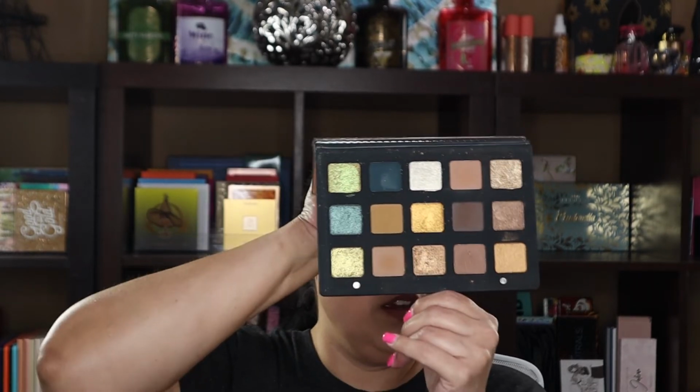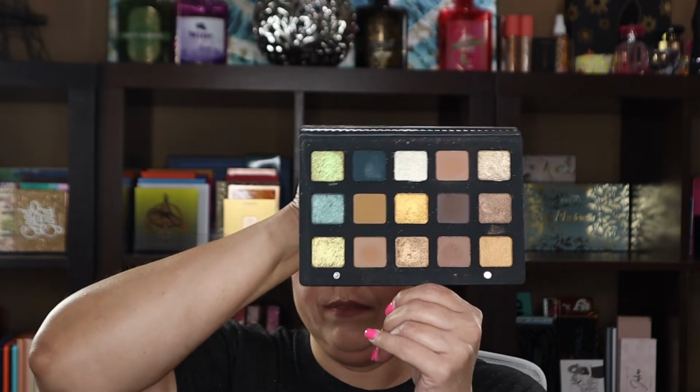Okay. Then I have the gold palette. Absolutely love this palette. I think it might be discontinued, which is such a shame because I think this is one of her best palettes ever. And it's not going anywhere. It will be in my collection forever. Definitely hanging on to it.